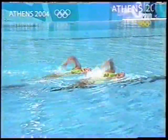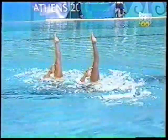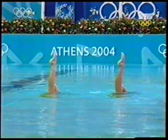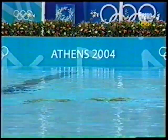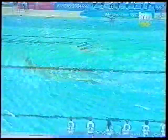Their music, Sakura 2004, composer Mizuho Osawa. Bent-knee combined spin. Beautiful. Nice height. Perfect descent. Swimmer on your left was slightly on her face right at the very end, but that's getting very picky. Question is, how picky will the judges be?